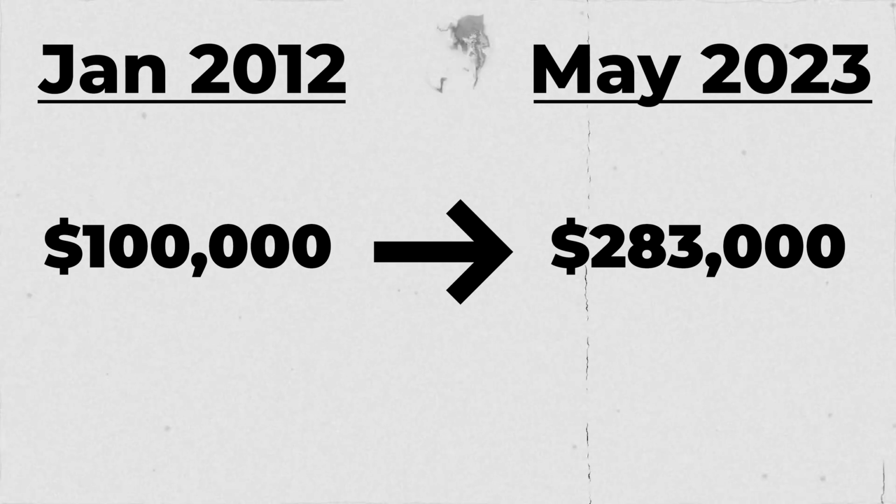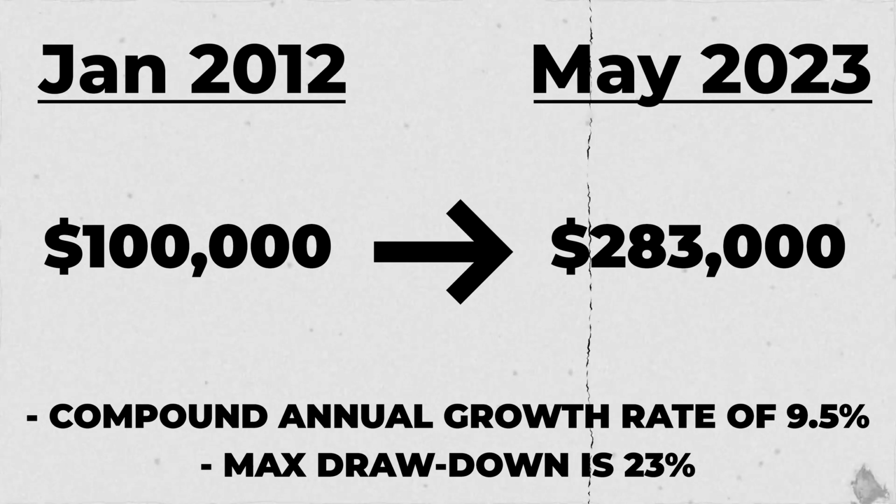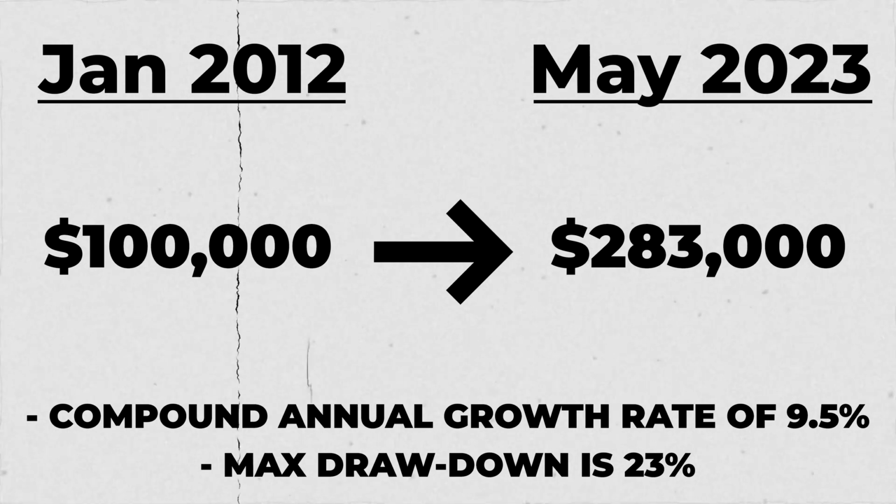What's amazing is that you would have achieved a compound annual growth rate of 9.5%. But remember the max drawdown, and for this it is 23%. Let's now compare this to a moderate 3-fund approach.